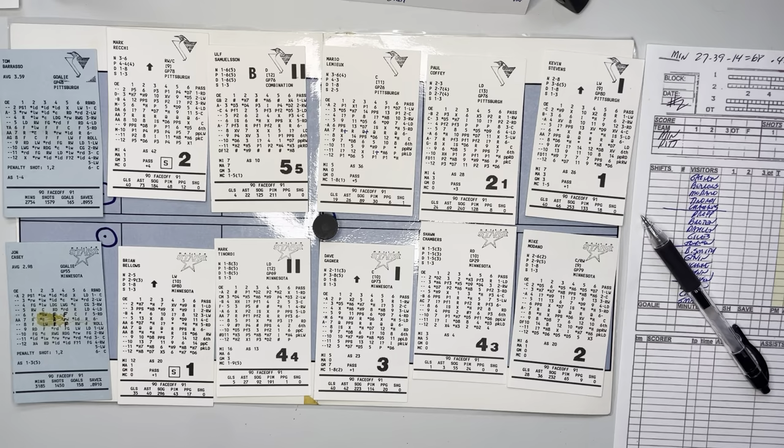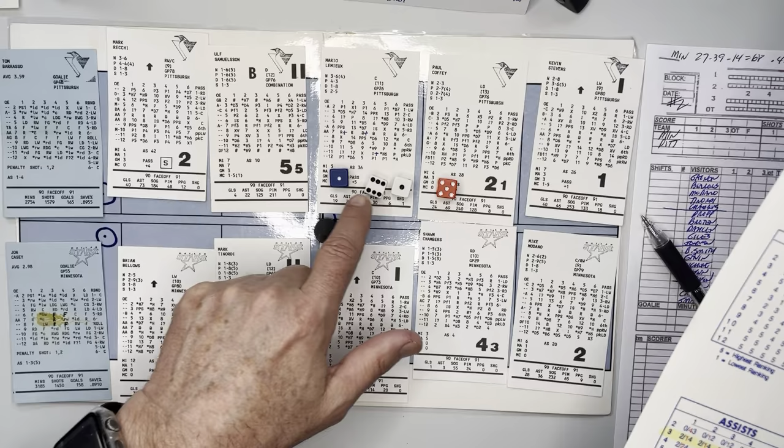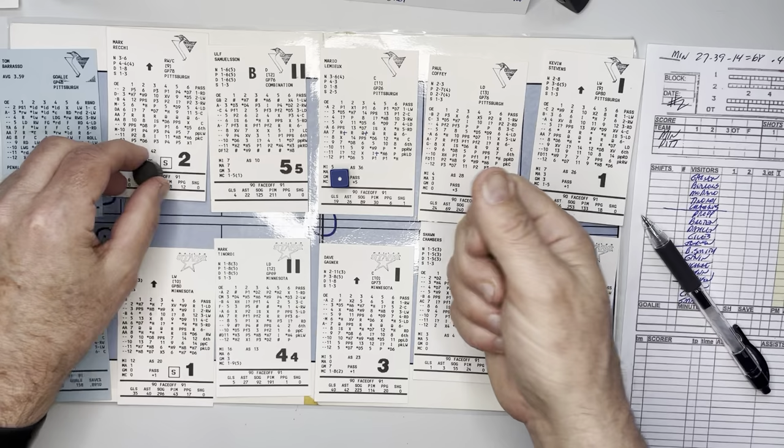And again, for Hockey Bones, your rolls are always going to be blue, white, and red. I noticed in my face-off yesterday, I messed up. So we're going to read 1-7 on a face-off. So 1-7 on a face-off is going to be right wing to the home team. So right wing on the home team is going to pick up the puck. It's going to go to Mark Recchi. And we're just going to roll.